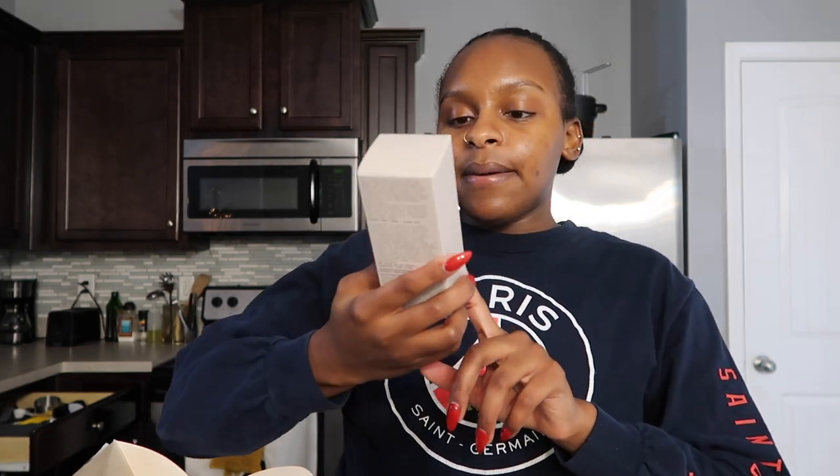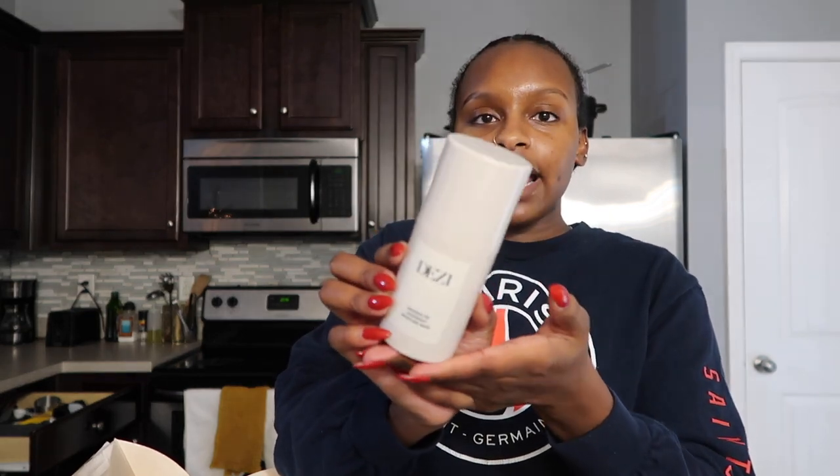So I picked up her new product, which is the Desi Mask On Overnight Moisture Mask. I wanted to try this out. It's the newest launch in her brand. This is basically an overnight mask for your skin, so it's like a night moisturizer.